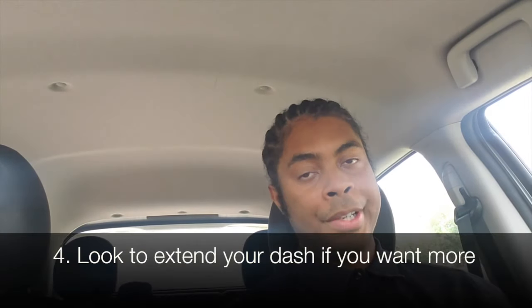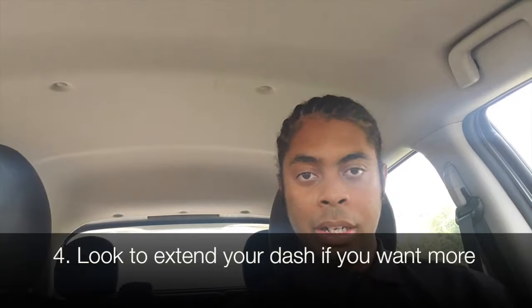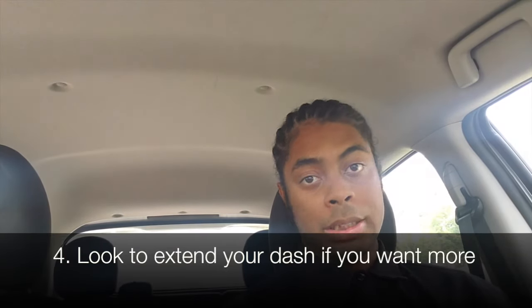Number four is actually kind of an extension of number three, but always be looking to extend your dash if you don't get what you originally wanted. So going with our example, let's say I wanted that 5 to 10 o'clock shift. It's not available. Only thing that's available is between 5 p.m. and 7 p.m. A lot of new dashers will say, oh, well, I'll do the 5 p.m. to 7 p.m. and just get the money, then go home. Or some people will say, oh, well, what I want isn't available, so just screw it for that day. No, don't do that. Just go ahead and hop on the 5 to 7 p.m. and always be looking to extend your dash.